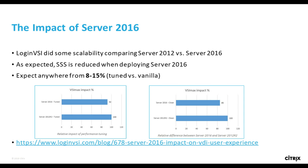All right, so I mentioned 2016, and we're starting to see more of that in the field as customers upgrade from 2012 R2 to 2016. So I have a couple performance results here, and basically what we're doing is comparing 2012 R2 to 2016 using a Login VSI workload. This first one was a study that Login VSI did, and they're basically showing tuned on the left there versus clean, if you can read that. And basically that means tuned versus vanilla. And what they found was about an 8 to 15% decrease when you move from 2012 R2 to 2016, which is kind of as expected.